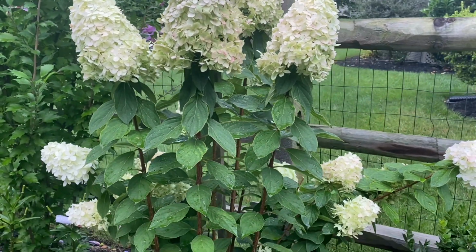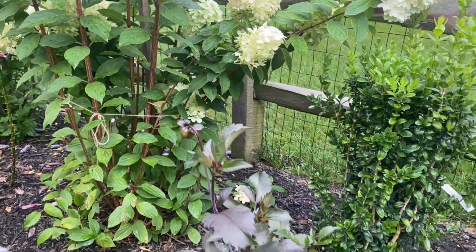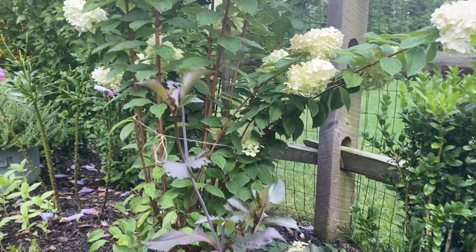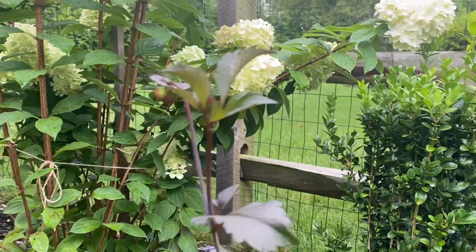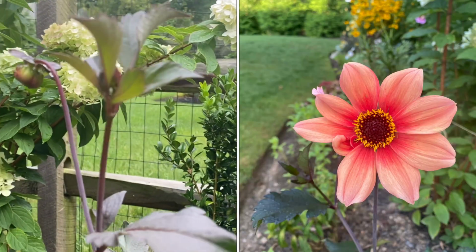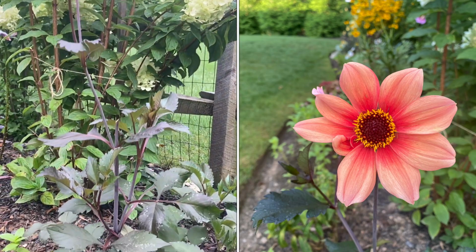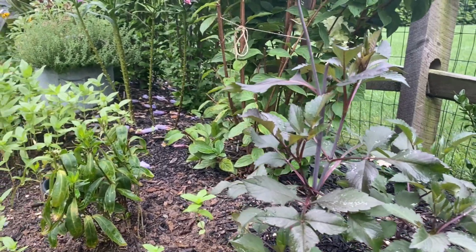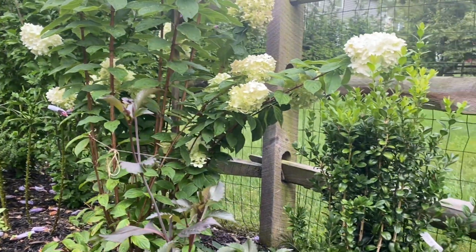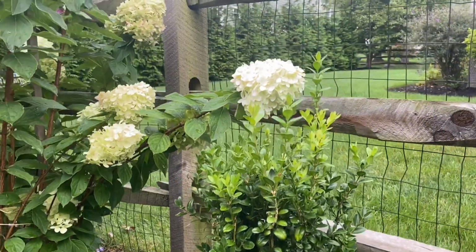And underneath my hydrangea, I have a dahlia. This is the HS Date dahlia. It's a single dahlia, and it was blooming, but unfortunately today it doesn't have a bloom on it. I'll show you a bloom though from when it was blooming. I really enjoy the dark foliage on this. I think it really contrasts nicely with the Limelight Prime behind it and my boxwood. I have a row of Green Velvet boxwood right here that are also putting on some nice growth.